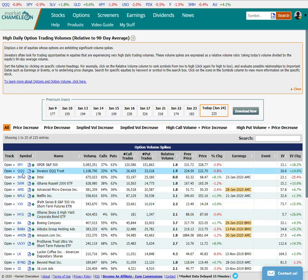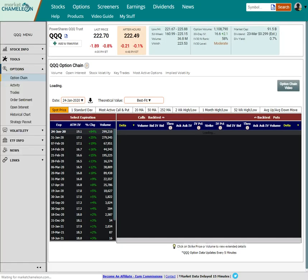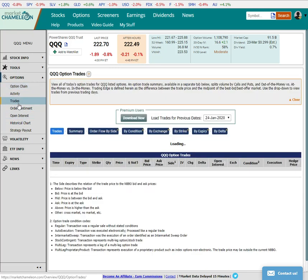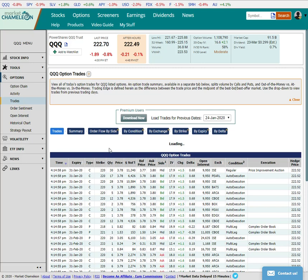So let's just look at one of these. We'll pick QQQ, which is the Nasdaq 100 ETF, heavily traded. Traded over 1 million options today, and it's very relevant these days because most of the biggest stocks now in terms of market cap are in the Nasdaq 100, and that's what this tracks. So if we look at the trades here, we'll pull up a list and then sort it by quantity, because we want to see what some of the really big trades may have been.